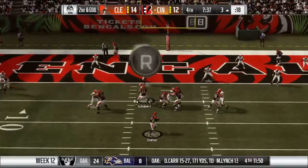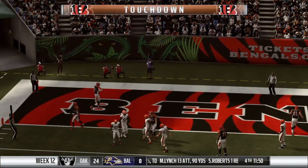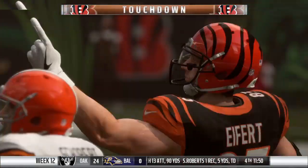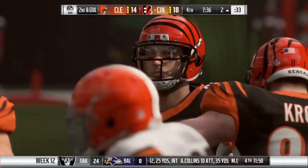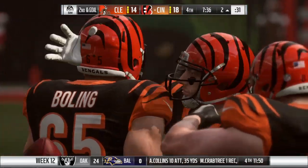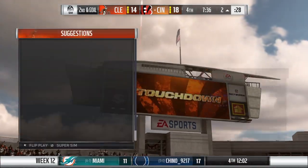This will be Dalton again. And he's got his big tight end, Eifert, and it's a Bengal touchdown. Tyler Eifert, his 2nd touchdown on the season. And the Bengals have taken the lead here in the 4th.